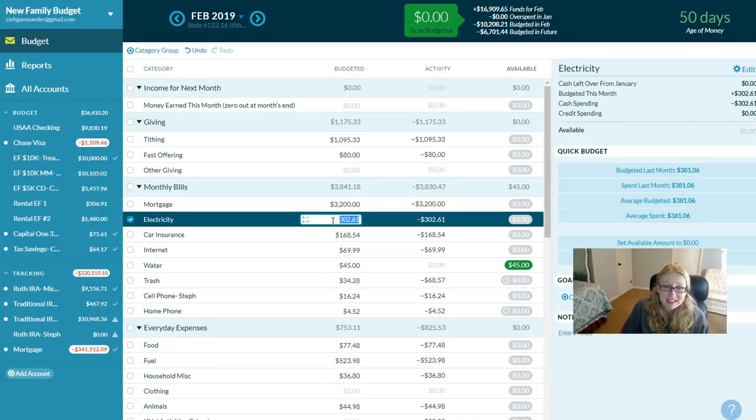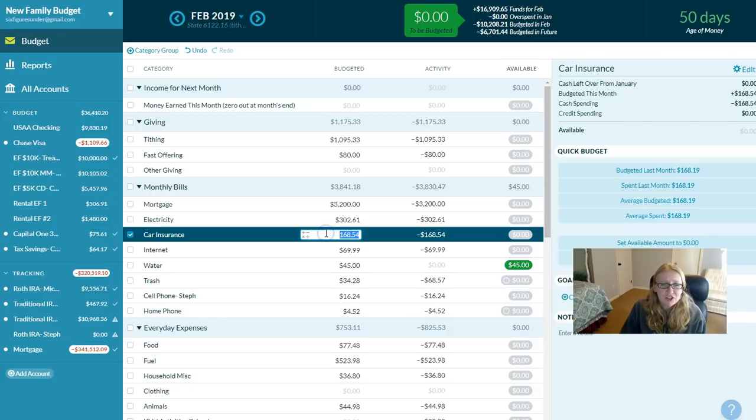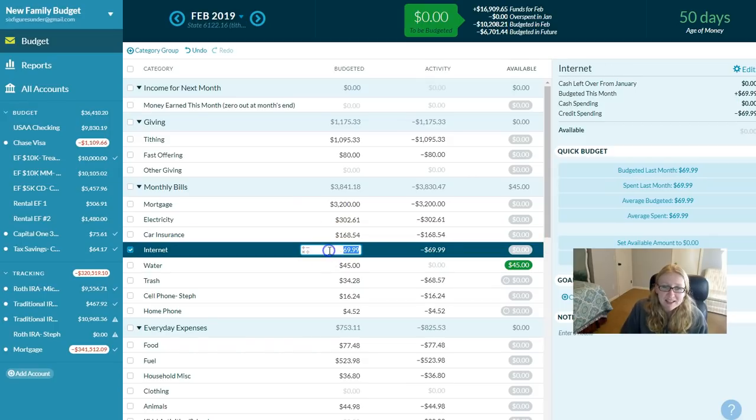Our electricity, $302 for the month. This goes for us, and we also have an Airbnb on our property that we rent. So this is 2 households, though. Car insurance, we have USAA. This is for 2 cars, 2 older vehicles. Internet, $70 a month. Water, $45.